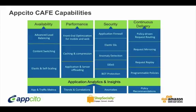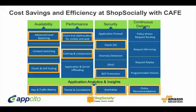I want to cover which of these services ShopSocially is using now, and which would be very easy for them to add in the future because the infrastructure is there. A great example is if ShopSocially decided they want anomaly detection, they would simply turn that functionality on in Appcito. There's no installing more instances or getting a new product. That's very simple for any of the functions you see on this screen.